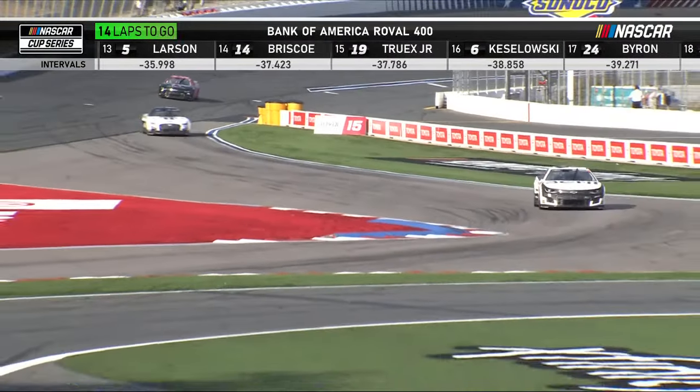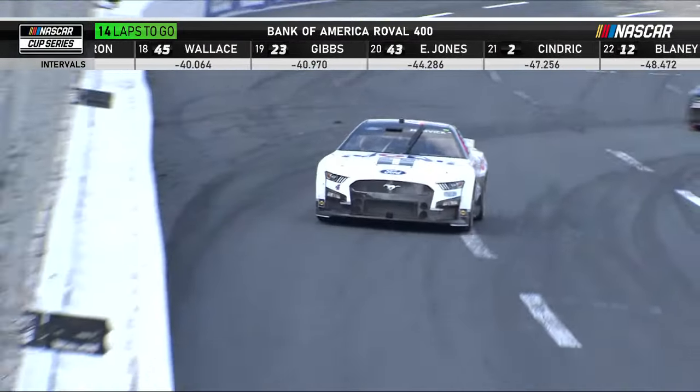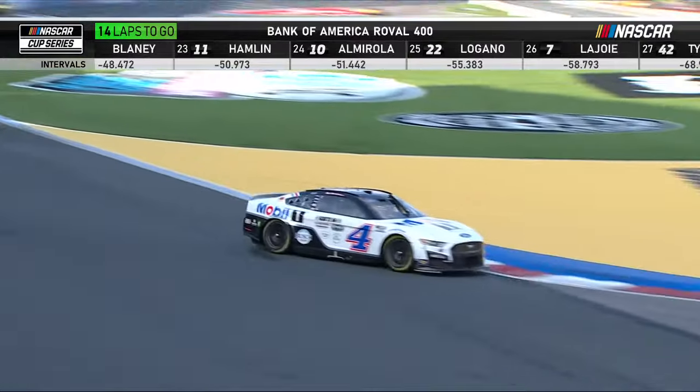Kevin Harvick running in fourth. What a day for them. Booted from the playoffs way too early for the former champion. Now trying to make something of the 2022 season. Remember, crew chief Rodney Childers not here, operating without him, but Harvick keeping the car up front all day long, Kim.